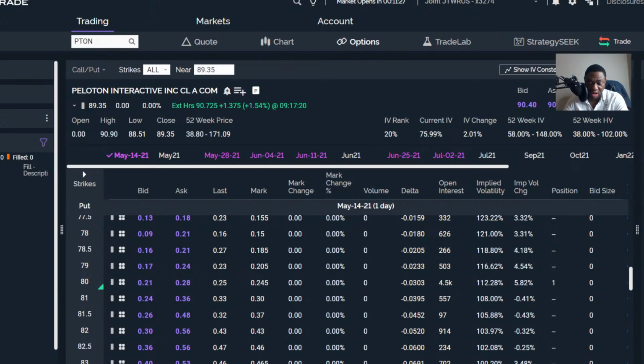All the indexes are currently looking green for Thursday, May the 13th. The pre-market analysis on here: QQQ is up 0.81%, SPY up 0.37%, IWM is up 0.64%, and some of the leading stocks in those: Apple is up 0.8%, Facebook is up, Nvidia is up, Microsoft is up, Square is up, everything is up. Fantastic.